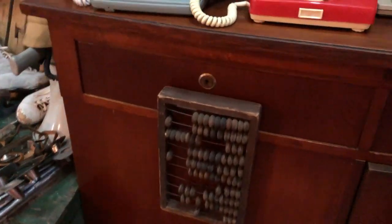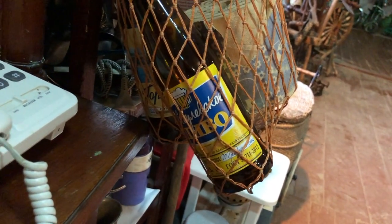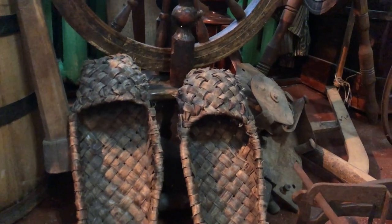The old school calculator, or schyoty. I actually got a chance to play around with it when I was younger, but let me tell you, it's not the easiest thing to do. A avoska, or a string bag, with some beer and some toilet paper. Pioneer uniforms. Those are lapti, or bast shoes, made out of the bark of trees, and those were the shoes that people wore way before the USSR. And here's some footage of random perfumes, matchboxes, and all the random stuff.